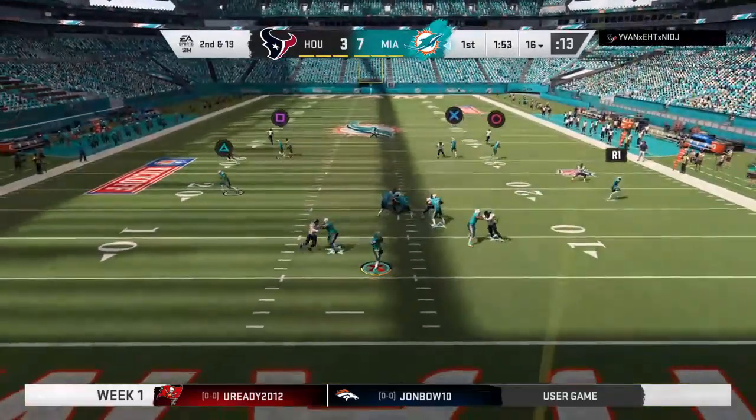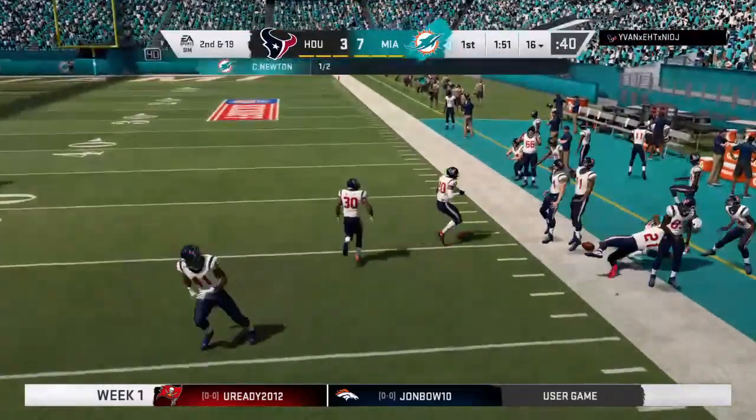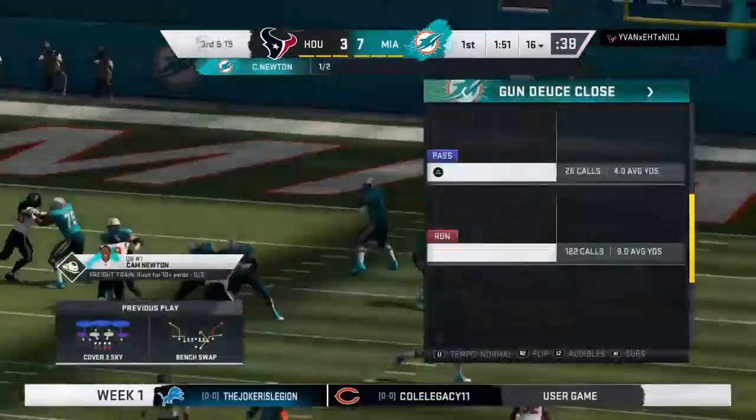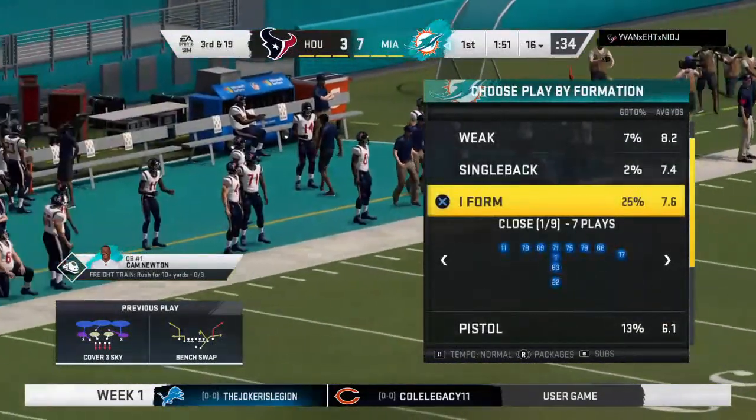Throwing on 2nd and long. Newton. And this is going to wind up incomplete. The coverage there too strong on the deep ball, and now they face a 3rd down.